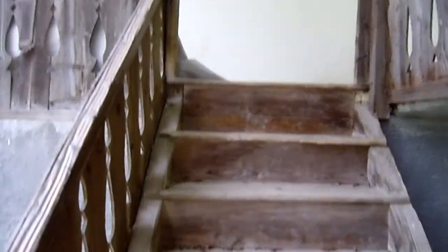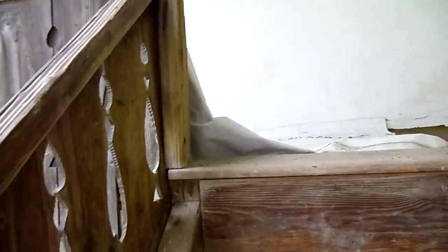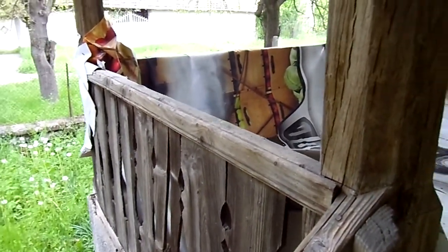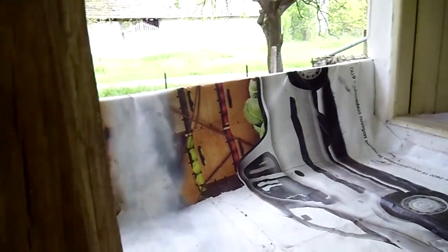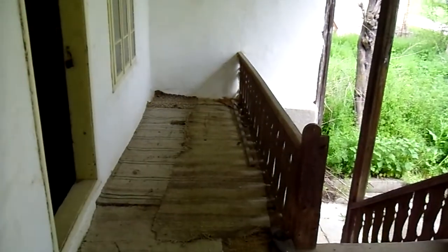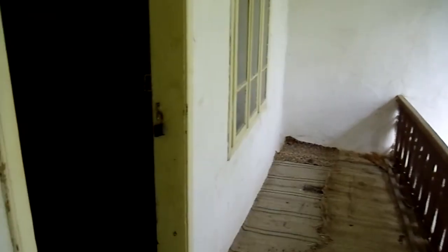Moving up the stairs here, nobody's lived in this house for a little while, so yeah, it needs some love and attention. This covering is on the front of the balcony to protect it from the sun. But if you're looking at this whole balcony space here, this is a glorious place to sleep outside in the summer. Surprisingly big house too.